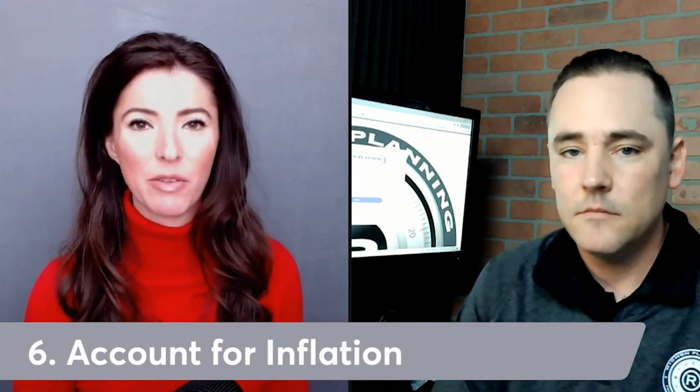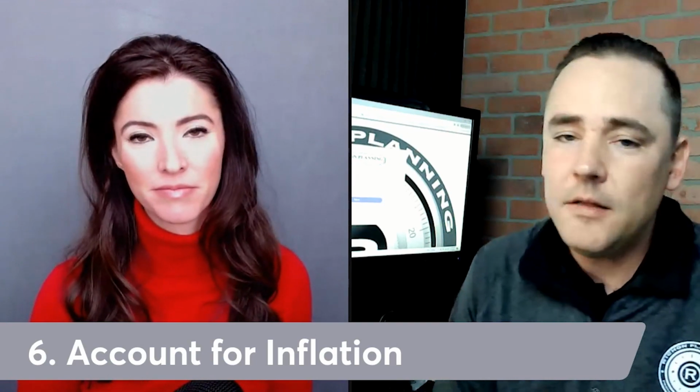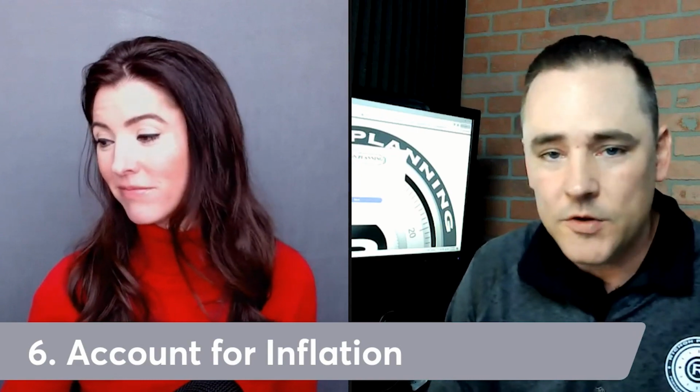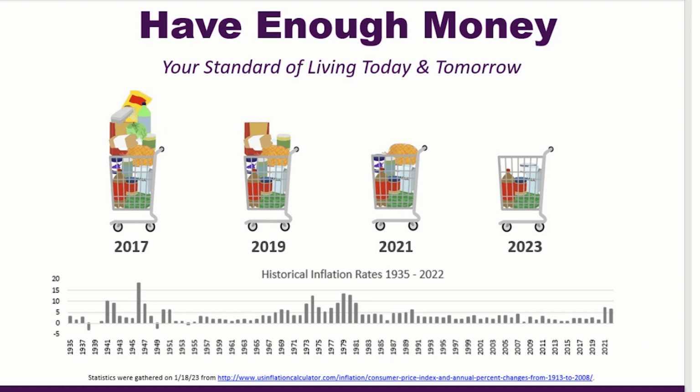You have to have a plan for inflation. Yeah. I mean, think back to what things cost, again, 20 years ago or so. But it's not just the things, groceries, one of the biggest ones there, it seems like hitting us in the face right now. But it's not just the things that we bought 20 years ago are costing more now.